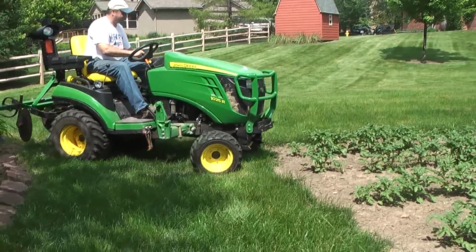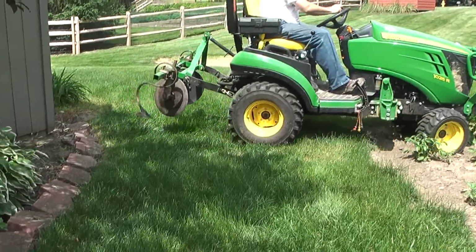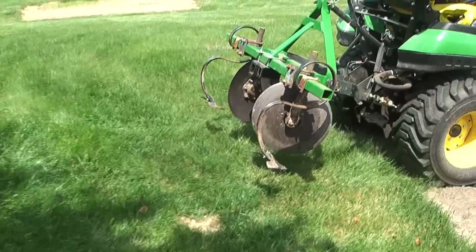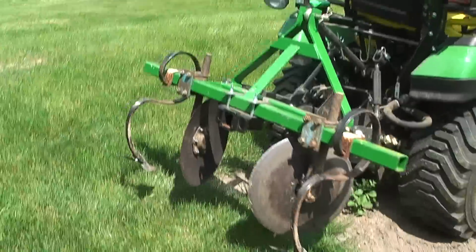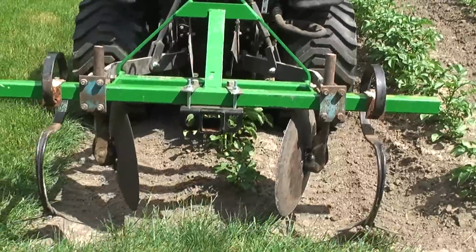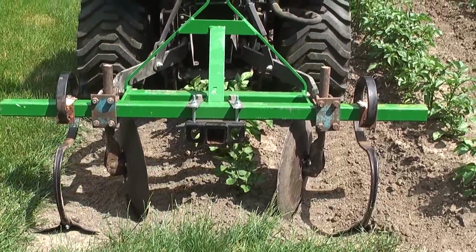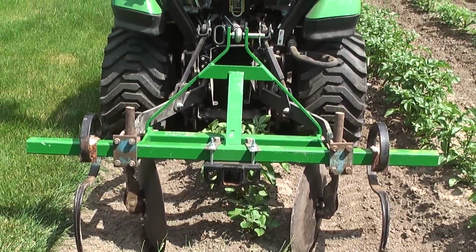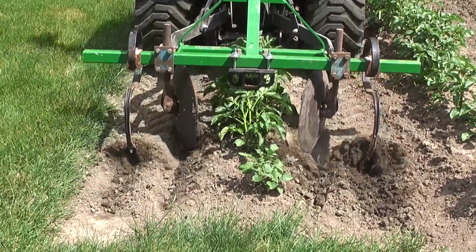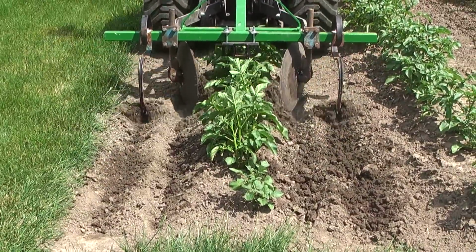Time for round 2 of today's experiments, consisting of our potatoes and disc killers. I believe that's what you call them. So basically, we're trying to hill the potatoes with these nice little disky thingies. Also received from my grandfather over Christmas break.